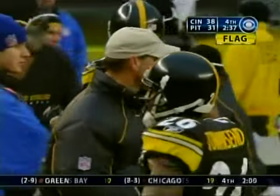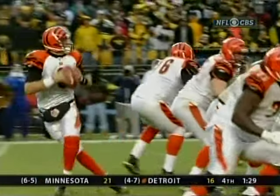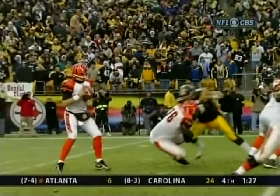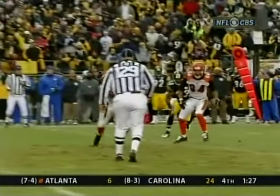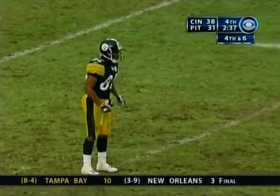4th down. 76 is Levi Jones, the big left tackle. Yep, Levi Jones, at the top of your screen working on the left-hand side against Kimo von Oelhoffen. He gets trampled by von Oelhoffen, but called for pulling him down. That's a doubly embarrassing play there.